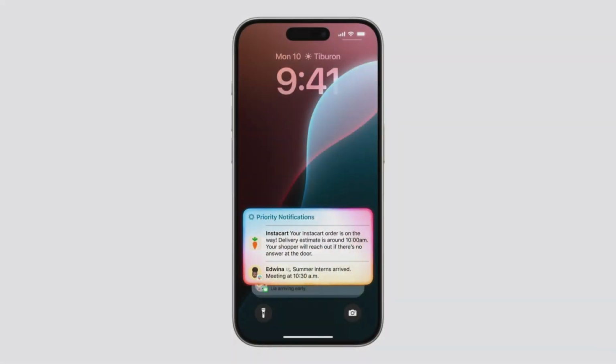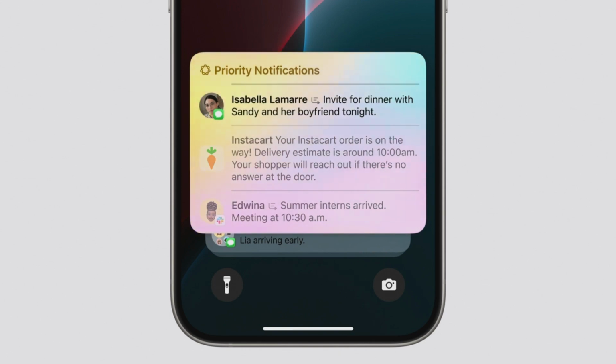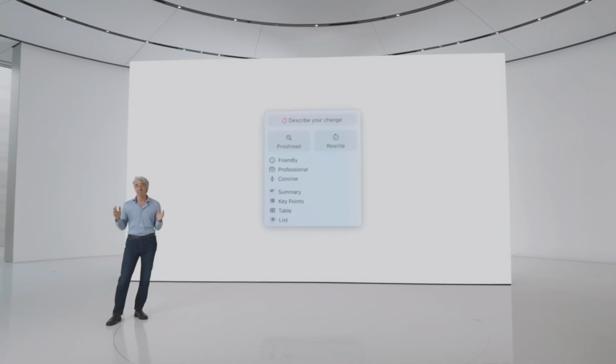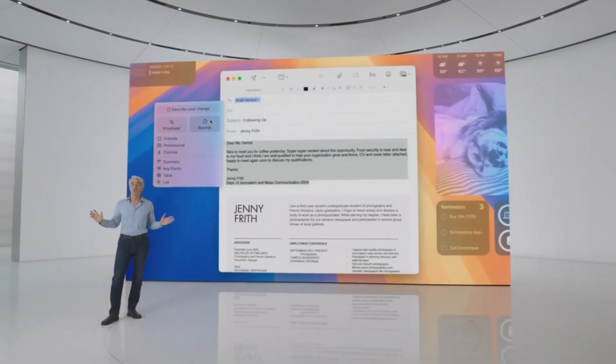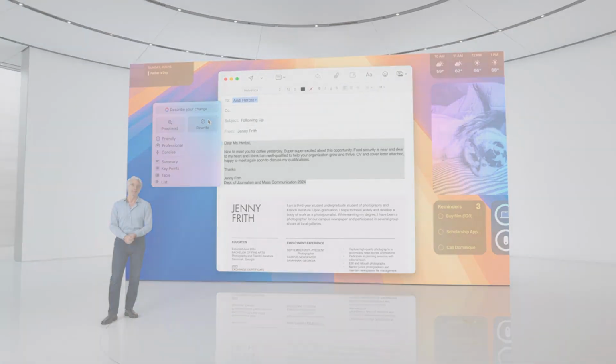For example, your iPhone can prioritize your notifications to minimize unnecessary distractions while ensuring you don't miss something important. Apple Intelligence also powers brand new writing tools that you can access system-wide to feel more confident in your writing.